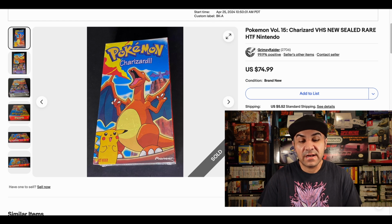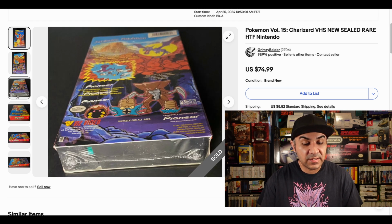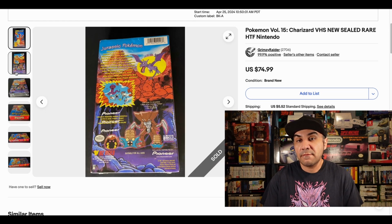I did look around and I saw this VHS. She wanted $2 for it. I'll go ahead and do it, because it was factory sealed. As you can see here, it's factory sealed. I actually took a best offer of $60. Very happy with the sale.